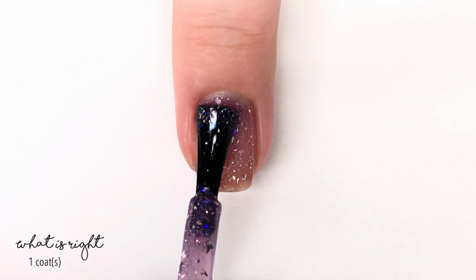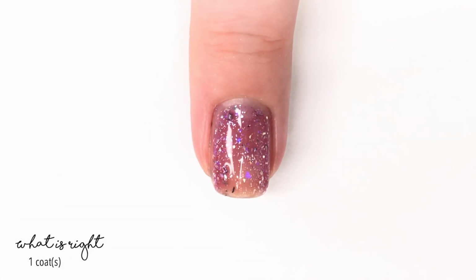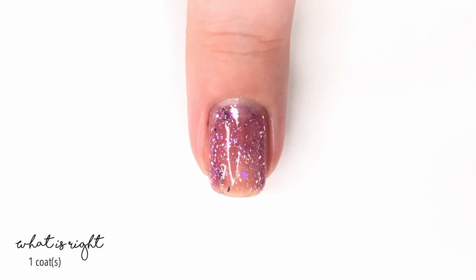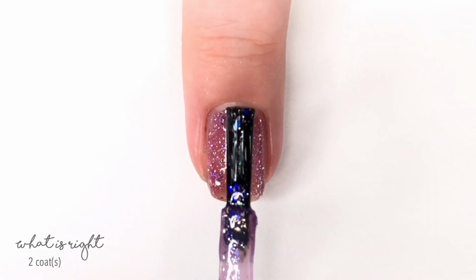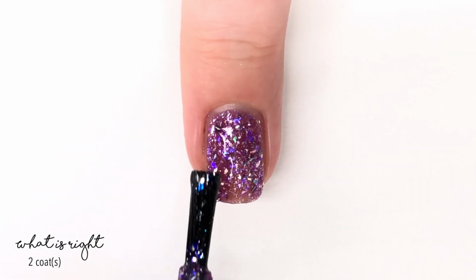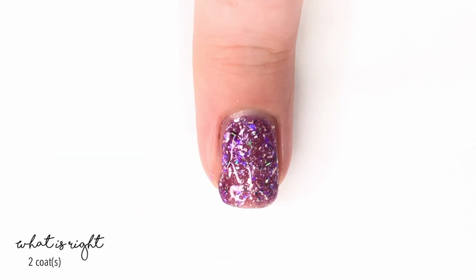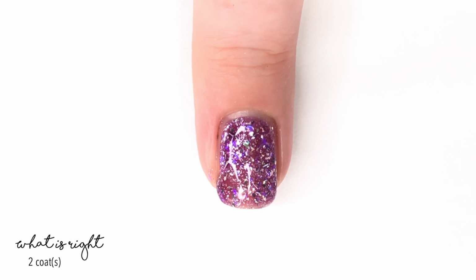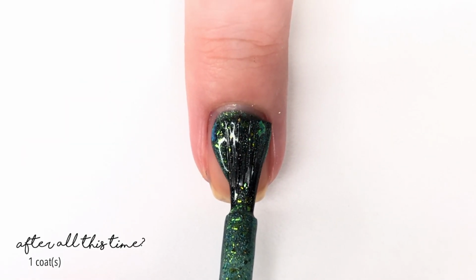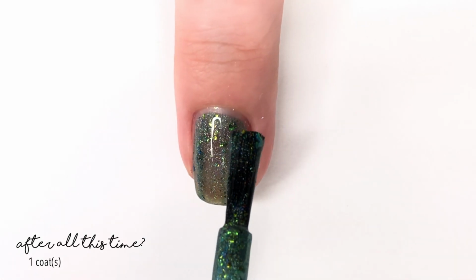Then we have the next shade called What Is Right, and this one is beautiful. It is described as a sheer purpley pinky polish filled with holographic purple, blue shifting shards and iridescent flakies as well, and there's just so much going on. As you can tell here, it could easily hang off the edge of your nail, so you want to make sure that you tap the tip of your nail to make sure all of the flakies are completely on your nail before you let it dry.